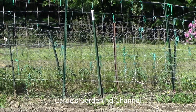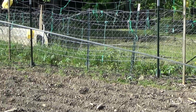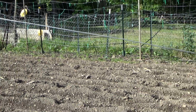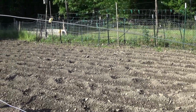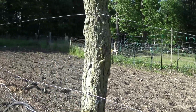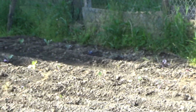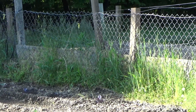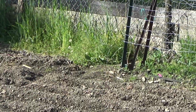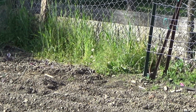So, the tomatoes are in. Some of them are blooming. And we do have some corn in. We have most of the potatoes in. Our cold season stuff is in. We got a really late start this year because of how wet everything is. You can still see the ground is wet. And we did plant some squash and zucchini. The onions are in.